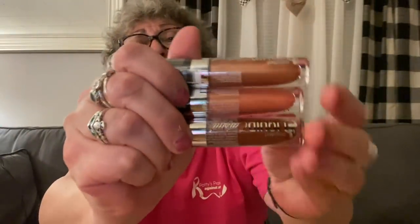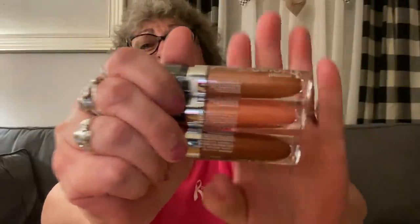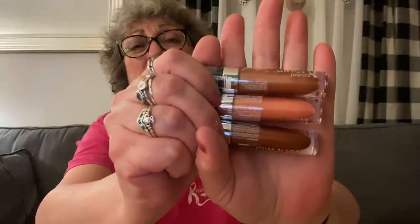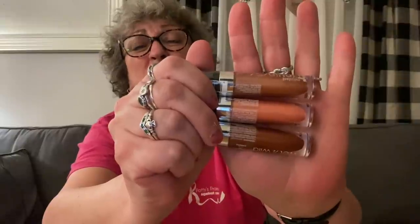And I was super excited to find them because I have not seen anything like this in my stores. And I was like, yay! Yay, yay, yay. And they're all right around the kind of colors I would wear. This one is a little light for me, but I would try it during the summer. I was so excited to find those because I just don't get a lot of the really good makeup. I almost never see Hard Candy, so I was kind of excited.